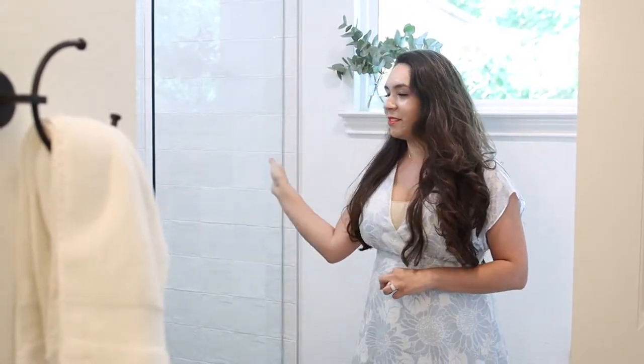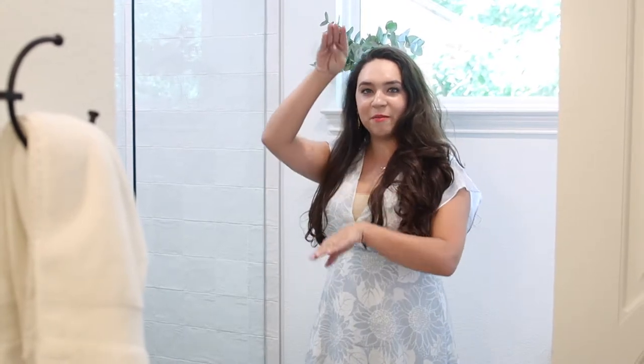And it makes such a big difference because everything just wipes down really clean, easy, and I didn't have to worry about height.